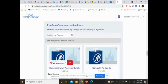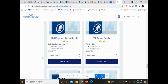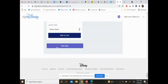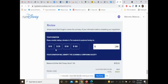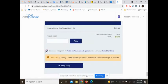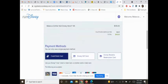But I'm going to go on to the next step. It's going to ask you if you want to buy a whole bunch of stuff, and you can add all of this later. So no, I don't want to do any of this. I'm going to go on to the next step. It's going to ask you for a donation. You don't have to do that. And then you just have to check this to say, I agree to the waiver. I will not sue Disney. I mean, I assume that's what the waiver says.